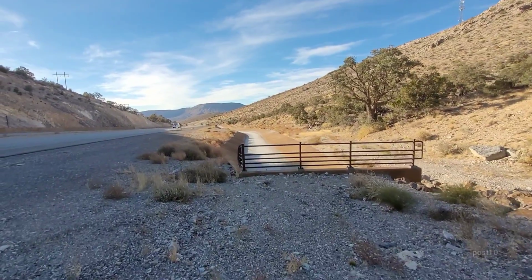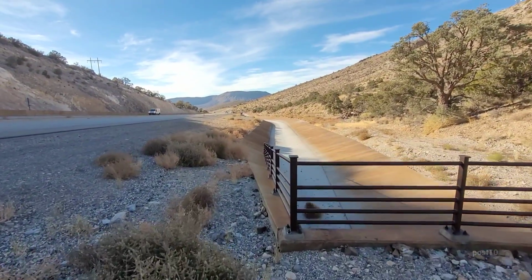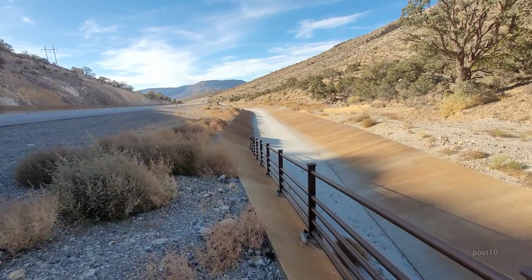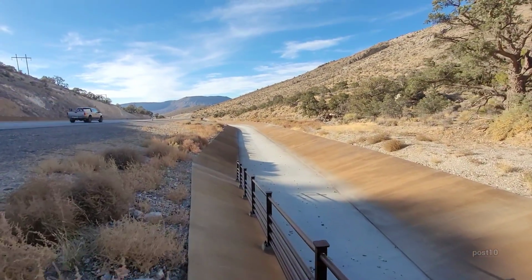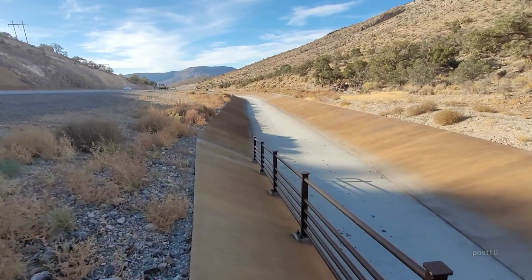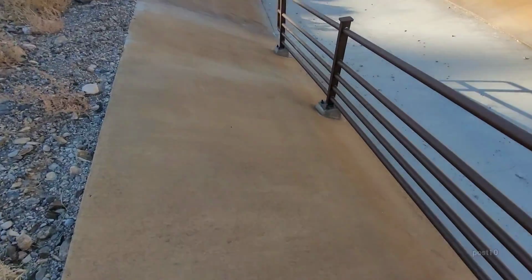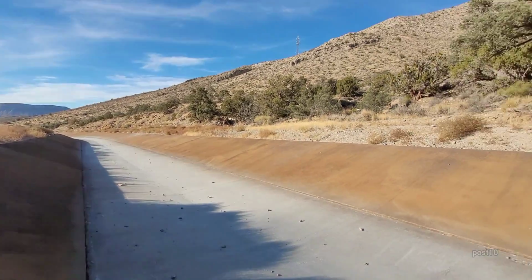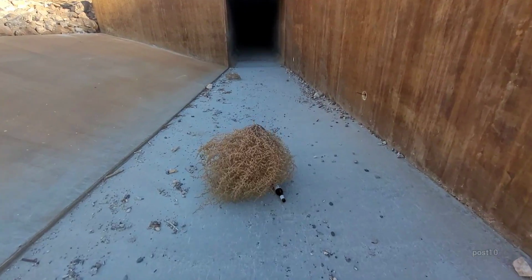All right, everyone, now we're on the other side of the mountain. It took a while to get here because I had to drive quite a bit to get around that median. Now, this water is flowing away from Las Vegas. Totally different direction. Got a nice railing. It's very uncomfortable walking on this, being crooked like this. Really nice concrete drainage ditch. Got a tumbleweed down here.